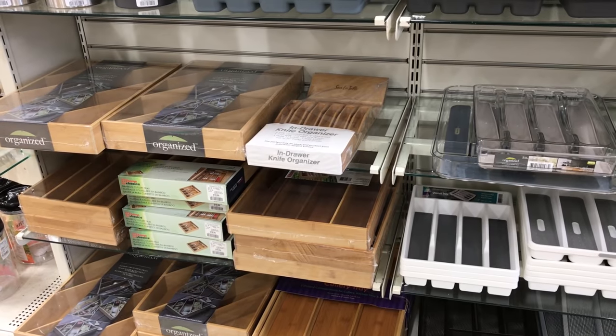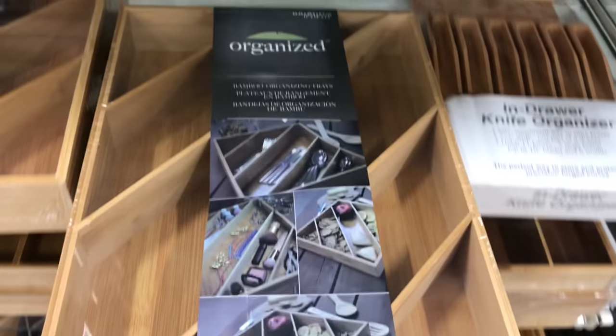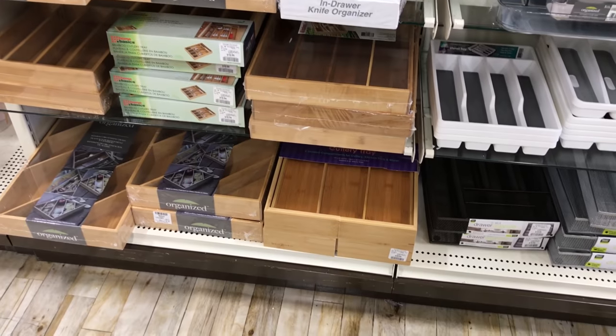I always like looking at the organization just because of my craft supplies as well. Sometimes I think, oh, how could I use these things in my craft room? This is a different setup. It's a bamboo organizer, but it's angled, which I think is pretty neat.